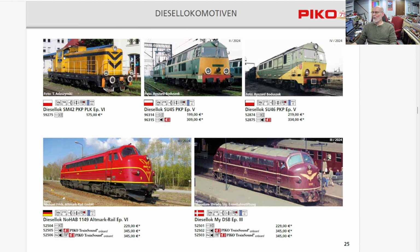Here we keep going. We've got Class 42 for Poland, Class 45 for Poland, one in the most modern era, Era 6, which is anything from the early 2000s to now. And then you've got Era 5 for an SU-45 and an SU-46.